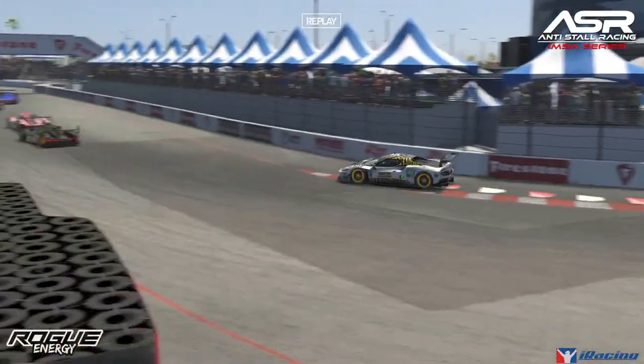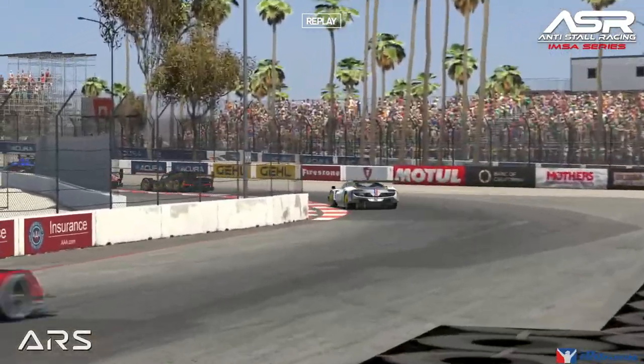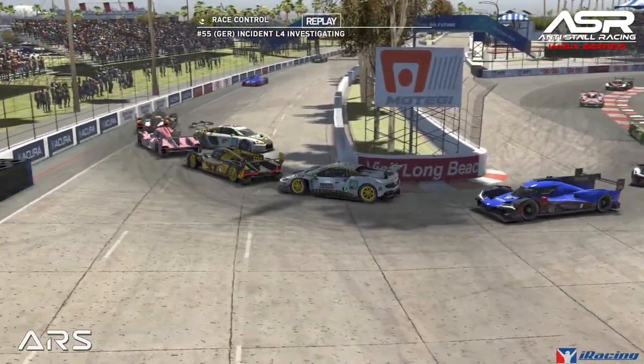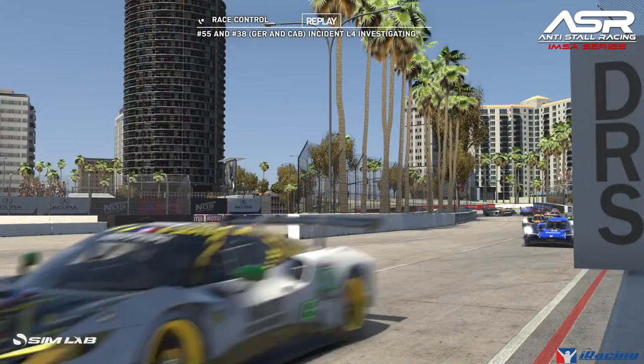So we're going to go a few more corners round, and maybe something's going to happen in the hairpin, it looks like. What happens here? Because it looked like he got spun. Oh, spin in front for his other teammate. It's not, it's his other teammate. Oh, big packing up. The Porsche lost its rear wing there.